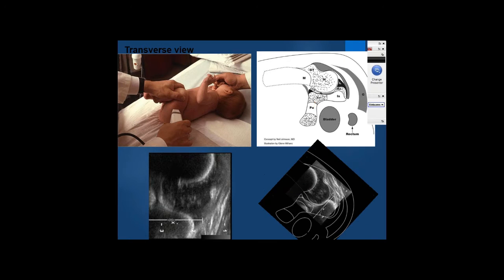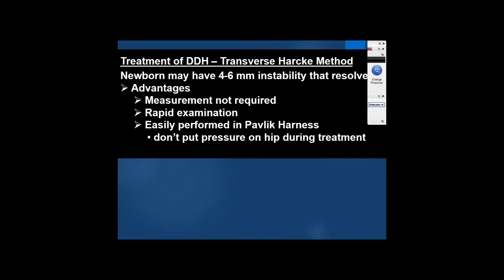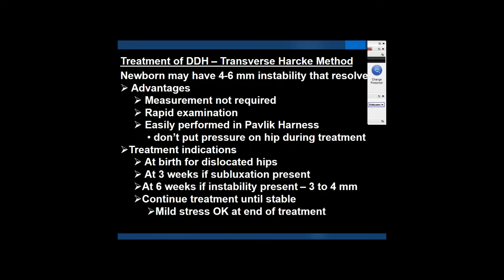So in the transverse view, which is Harcke's method and the preferred method now by most people that are using it, newborns may have 4 to 6 millimeters of instability. But the treatment indications: at birth, if you see a dislocated hip, then you're going to treat it. At 3 weeks, if there's subluxation present, then you would treat it. At 6 weeks, if there's any instability, 3 to 4 millimeters is not normal after 6 weeks, and then you would continue treatment until stable. So this is basically an assist to your clinical diagnosis.